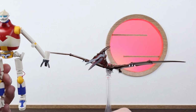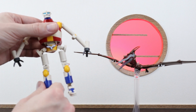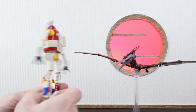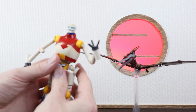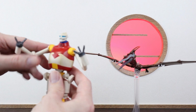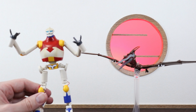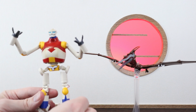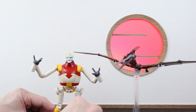So I do have, slide them over a bit more, we have Jet Jaguar over here. So this was the last release that we had for the Godzilla SP line. If you haven't checked him out before, I do have a full review if you want a closer look. He does have a full jetpack and other cool accessories, including his polearm. But for the sake of simplicity, I'll just do a review with just the base Jet Jaguar figure here. So kind of place him down on the ground a little bit.